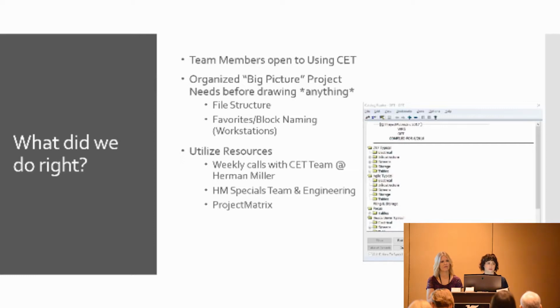So we went to Project Matrix and said, can you please make these into a catalog for us so that we can drop them in just like we do other project symbols in CET, and then it already has all of the special information attached to it. They said yes. We said, how much will it cost? Free. There's a caveat to that. There's a caveat that we'll get to on the learning. Yes, exactly. But know that that is an option or a resource. Talk to your non-manufacturer extensions to ask questions about how they might be able to help you.